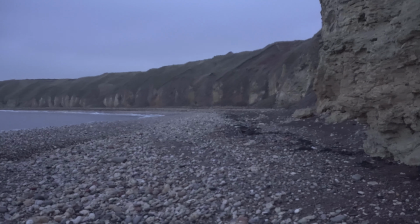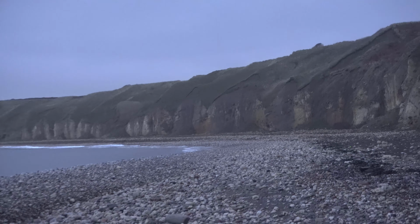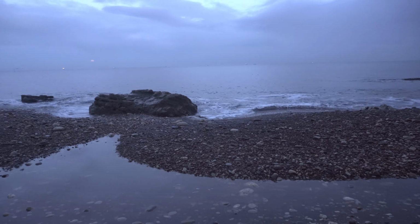It's not photographed too much, this location, because it was quite a nasty climb down. If you see those cliffs over there, you're not coming down the cliffs, but you're coming down one of the gullies in between, and it's quite tricky. But this is what I'm photographing here.